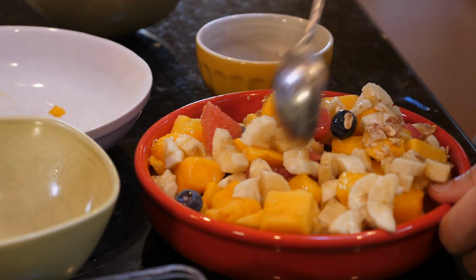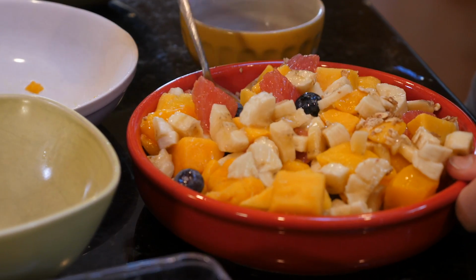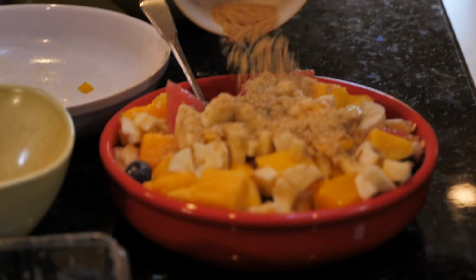And you can see this thing is starting to take shape. It is absolutely gorgeous, brimming out of the bowl. And then I like to finish it off with some sort of an omega-3 superstar. Here we have some ground flaxseed meal. You could use chia seeds, you could use hemp seeds. Any of these are great. A small handful of walnuts, and I'm gonna do that.